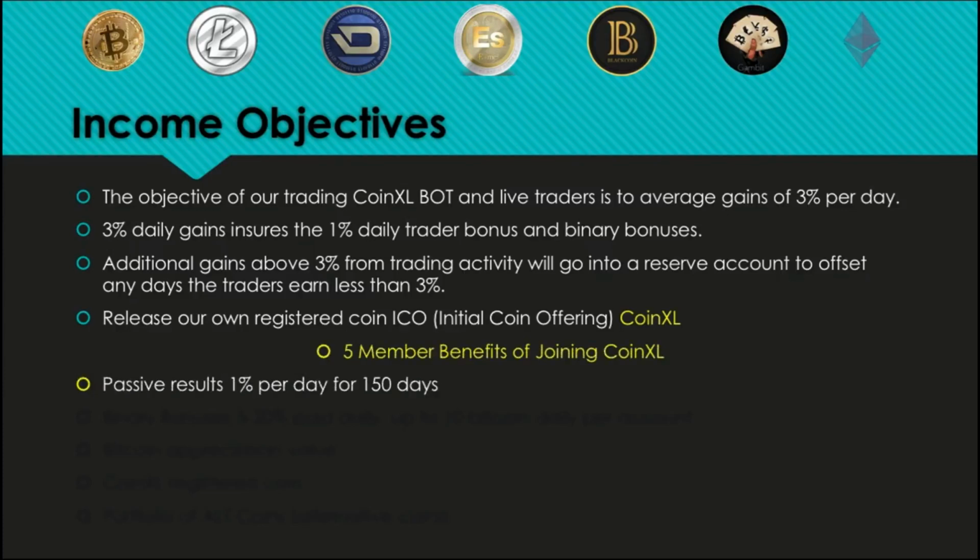So here's the 5 member benefits for joining CoinXL. Obviously, we got the passive results. That's 1% per day for 150 days. We're giving our client a 50% return on their Bitcoin investment. Binary bonuses that can pay from 5 to 20% daily, up to a maximum of 10 Bitcoin per day per account.